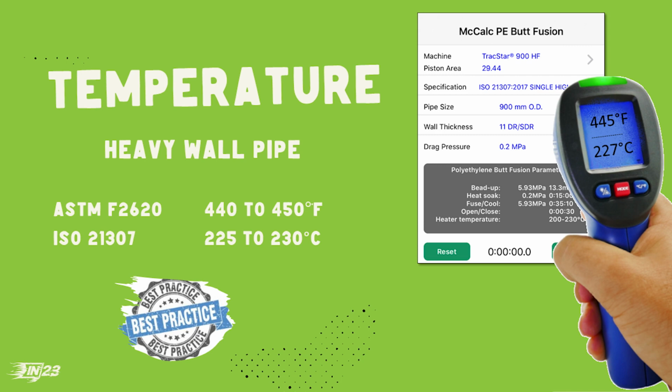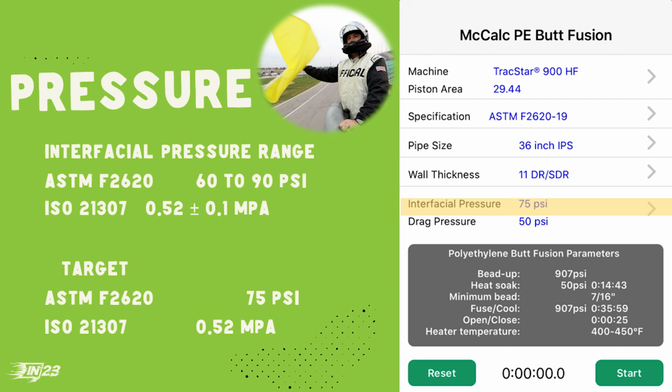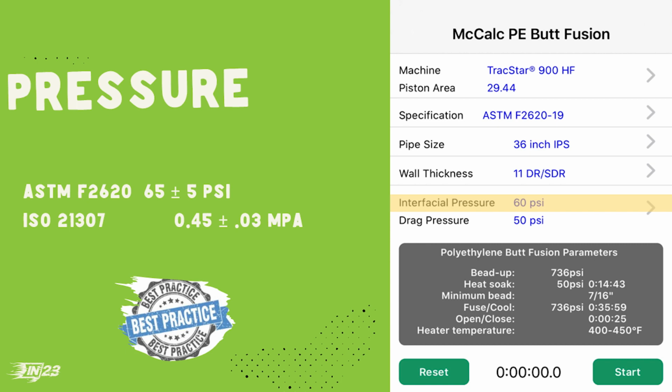All right, the other side of that, we're going to talk about pressures. Same thing, 60 to 90. We usually shoot right down the middle, 75 PSI for ASTM. It's a little bit different on heavy wall. We're going to go to the lower end of that range.